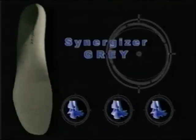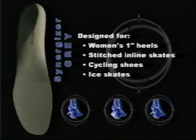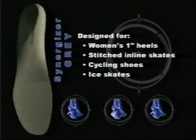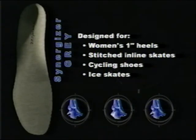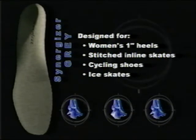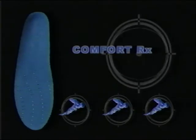Then there's the gray capsule, with thin styling that's thick on comfort. This one's still got all the performance of Synergizer technology with a unique ramp angle specifically engineered to accommodate footwear where the heel is higher than the forefoot, like women's fashion and casual shoes with heels up to 1 inch. It'll also turn cycling shoes, stitched-in line skates, and ice skates into the most comfortable footwear your customers have ever worn.